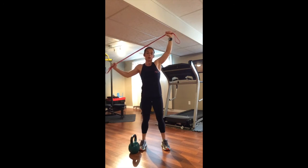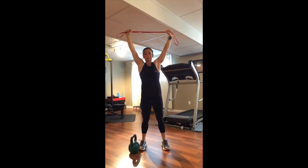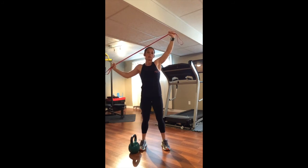Again, we want to get that breath and breathing rate back to normal. 2. So we're going to inhale, exhale, squeeze it down for 3. Really initiating the lats on the sides of the back. Exhaling down for 4. One more time, pulling it down and back with the elbow and back up for 5.